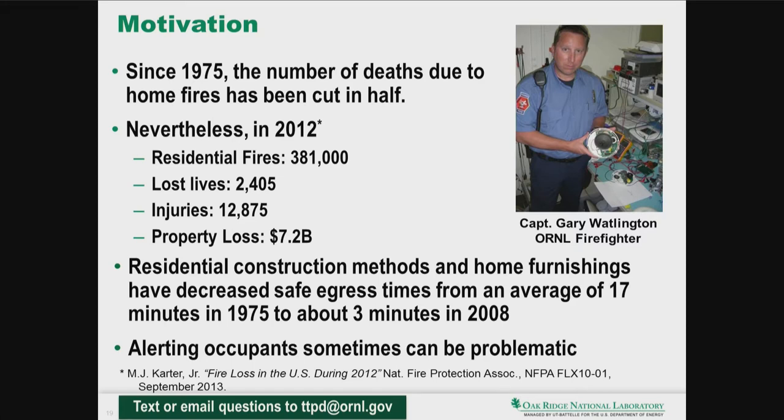And so you can imagine that insurance companies would be very interested in knowing how to reduce that for their property losses. Certainly homeowners and anyone who's interested in safety can see this as a very significant number that can be attacked.